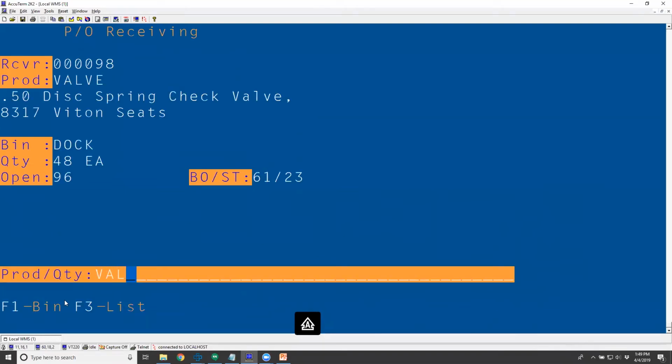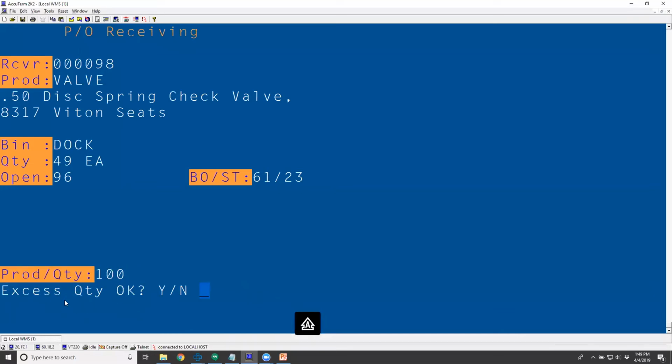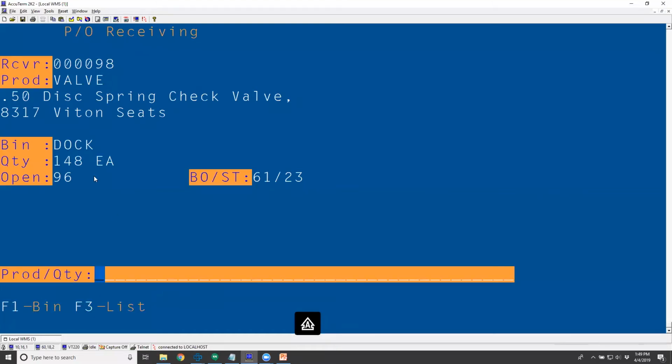We would also give you a warning if you were to overscan. So if I was to bring in too many of these, it's also going to beep and say, hey, that's more than you're supposed to have. Go ahead and double check that. And if the vendor sent it, that's okay. I could go ahead and accept that. So it will allow me to over-receive.